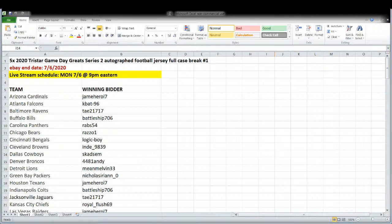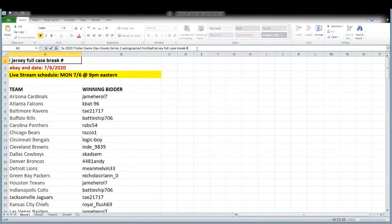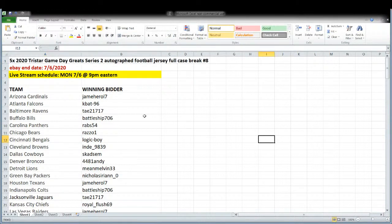Did I list it that way on eBay, though, as break number 1, or did I keep going? Hang on a second. Because if Series 1 ended on break number 7, I might have said this was break number 8. That is what I did. I just did that, I guess, to be consistent. So let's fix that real quickly. That is actually not break number 1. It is technically break number 8. It is break number 1 of Series 2, but as I said, I just picked up where we left off with the numbering from Series 1.